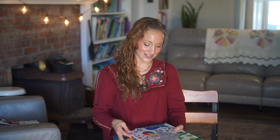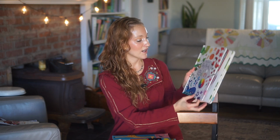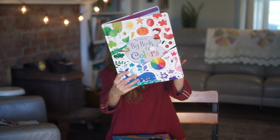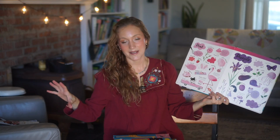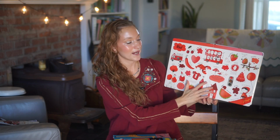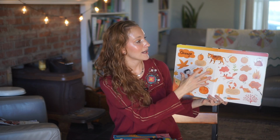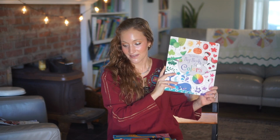Anyway, these are like five of my toddler's favorites, and this is the Usborne Big Book of Colors, and it's really, really simple. But the reason why I'm sharing this, just like I shared those beginning sets with you, is I've used a lot of these for building their vocabulary because there are just so many pictures on each page. So it's a really good opportunity to build vocabulary. So I have the Usborne Big Book of Colors.